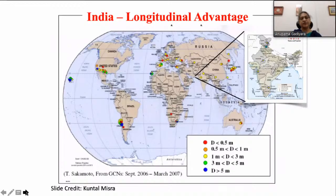So how does India fit into this? We are very uniquely located, as we can see in this map. All these dots that you see here are the locations of various telescopes of different sizes. And as you can see, India is uniquely located longitudinally between the telescopes on the eastern side and the telescopes on the western side.